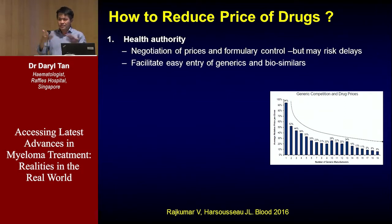So of course, as doctors, we would always want the prices of these drugs to be lower and lower, so that this will ease the burden of our patients. And our pharmaceutical partners, yes, they play a very important role, because without these drugs, many of our myeloma patients will not be alive today.